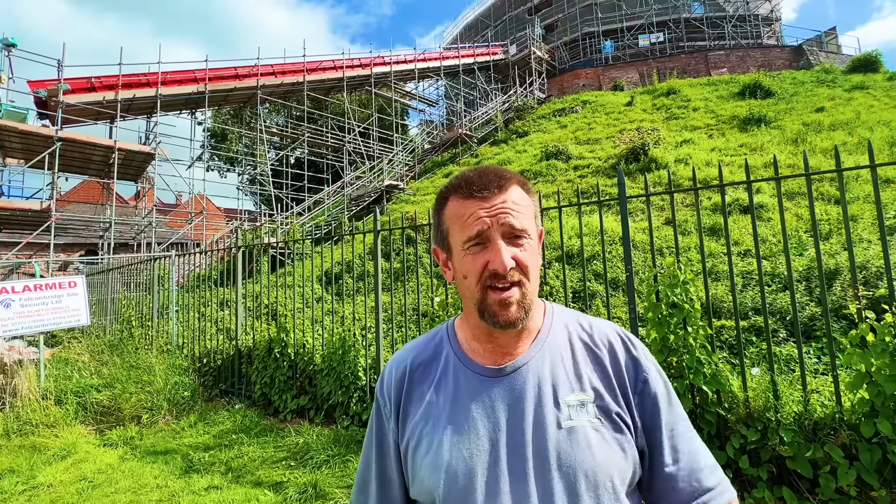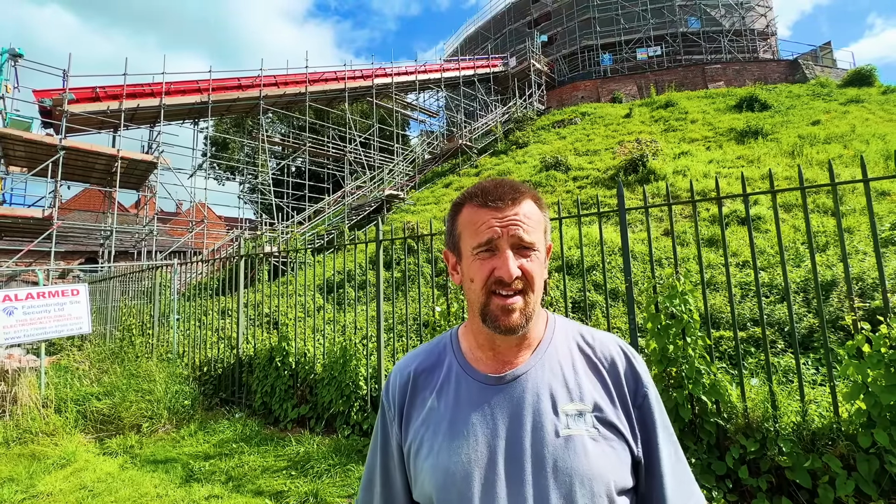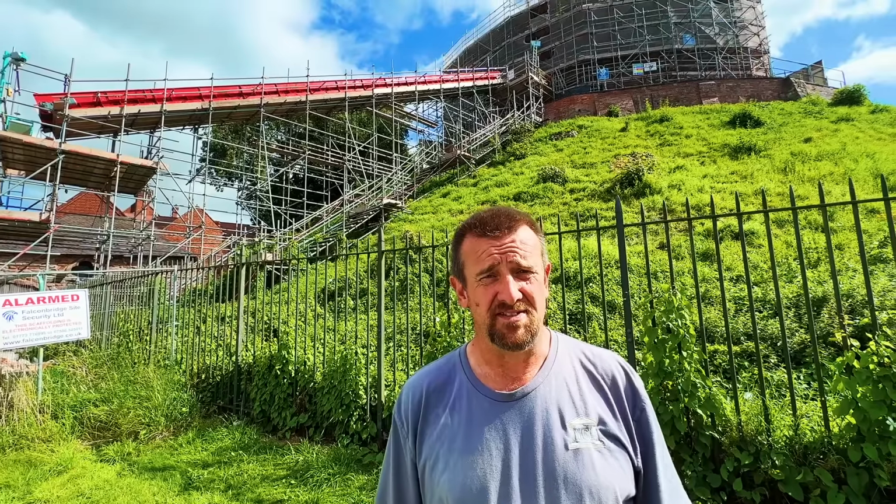I'd recommend this conveyor to anybody doing this sort of work. It's just taken most of the work out of it, all the effort's gone.